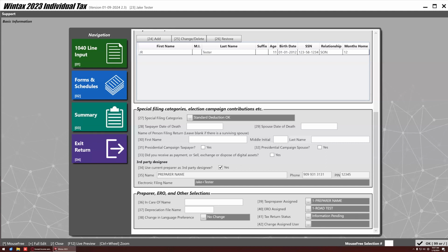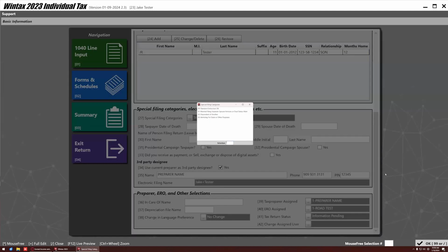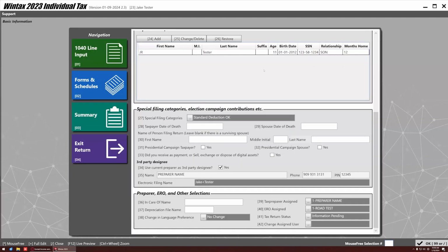By activating mouse free, you click this little asterisk or you click down here. When that is selected and blinking, for example, if I wanted to change, you can see 27 there, special filing category. If I type in 27, it's going to bring up the box for that. It's going to allow me to set it, and I can select it by typing 00. If I wanted to go into line number 30, I type in 30, and it's now blinking on the first name. So if I type, okay.